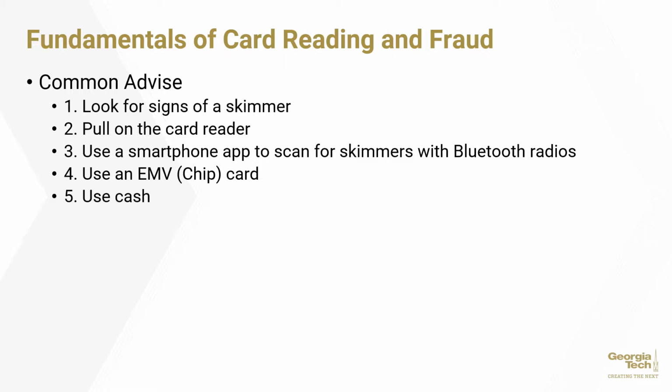For tips 1 and 2, most people don't really know what a skimmer should look like or what should happen when you pull it off. For the Bluetooth suggestion, it works reasonably well, but a very small percentage of the skimmers analyzed actually had wireless capability. The EMV chip card is a little safer, but it can also be compromised. And the last one, use cash. You need a card to go to the ATM to get cash, and it also sidesteps the problem without really solving it.